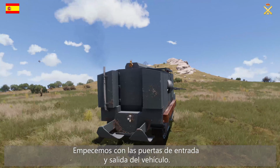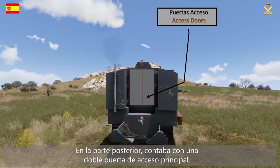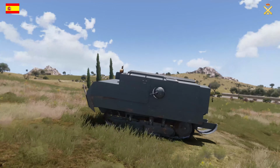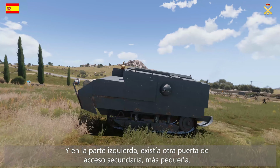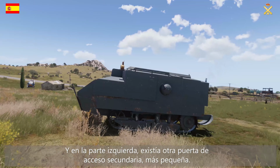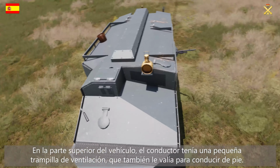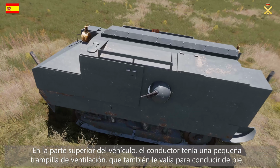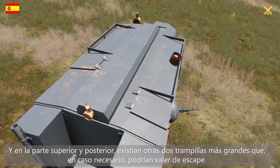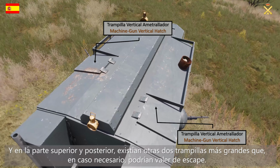Let's start with the entry and exit doors of the vehicle. In the back, it had a double main access door. And on the left side, there was another, smaller, secondary access door. At the top of the vehicle, the driver had a small hatch for ventilation, which was also good for standing driving. And at the top and rear, there were two other larger hatches that could be used as an exhaust if necessary.